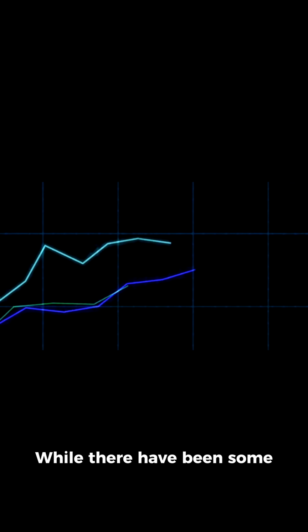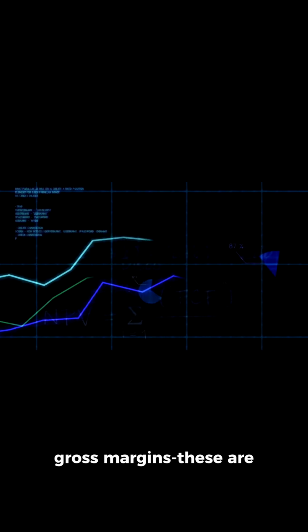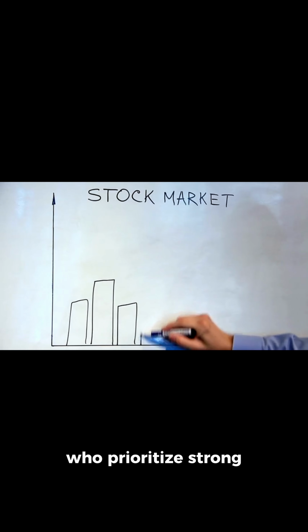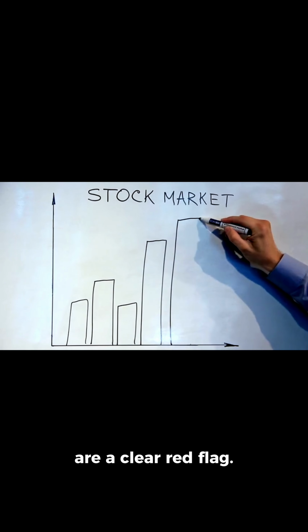While there have been some improvements, such as a narrowing of losses and a slight uptick in gross margins, these are incremental and have not translated into bottom-line profitability. For value investors or those who prioritize strong balance sheets and earnings growth, ITP's fundamentals are a clear red flag.